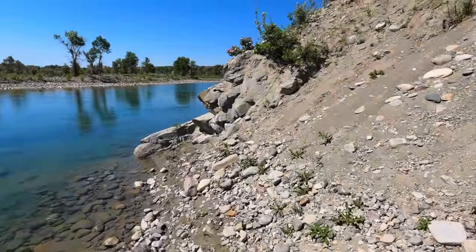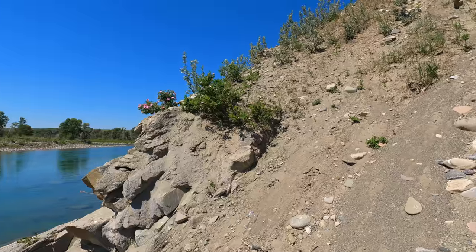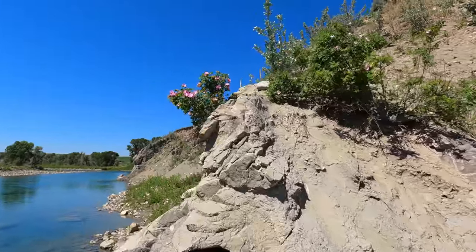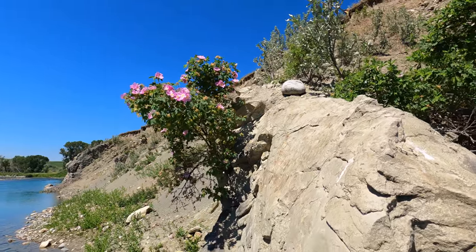These cliff banks are really cool along here. Dave's up high, of course, and he's sighting for me today, and I'm down here, but yeah, so gorgeous. Get these beautiful, beautiful Alberta roses just hanging right off this rock.